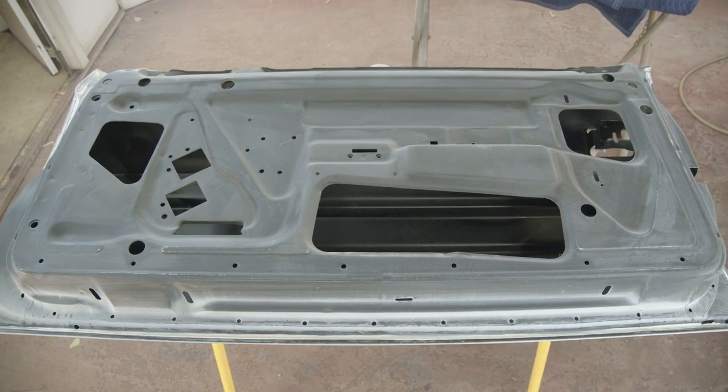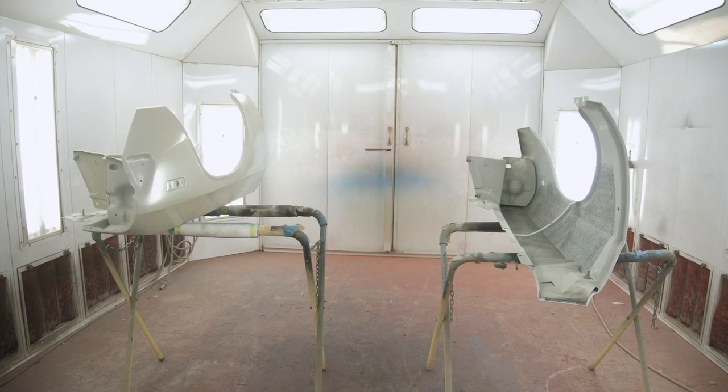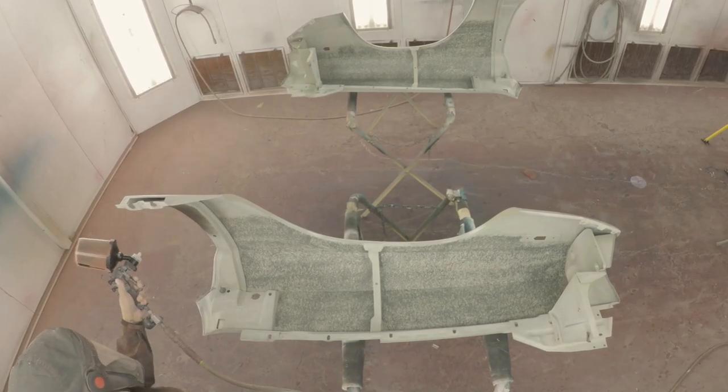Now that the engine bay and the door jams are all shot, I can go ahead and get the car ready for final paint. E-body door jams are easy. They don't get a two-tone like the V-bodies. So basically, you just get it all prepped out, mask it up a little bit, and then you shoot it black and you're done.